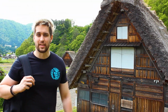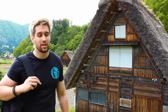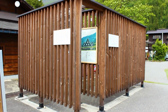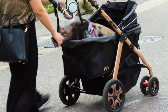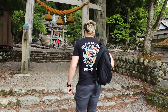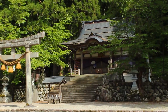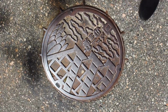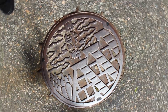So it's really interesting. It's like stepping back in time. All the houses are made of wood and straw. Some of them are 250 years old, which is why it makes sense that there's no smoking allowed in the entire village except for these small areas which are designated only for vaping. Then there was a pig in a stroller. And we ended the day by taking a look at the local shrine. Oh, and in some places in Japan, they decorate the manhole covers. Can you tell what this one is supposed to be in Shirakawa?